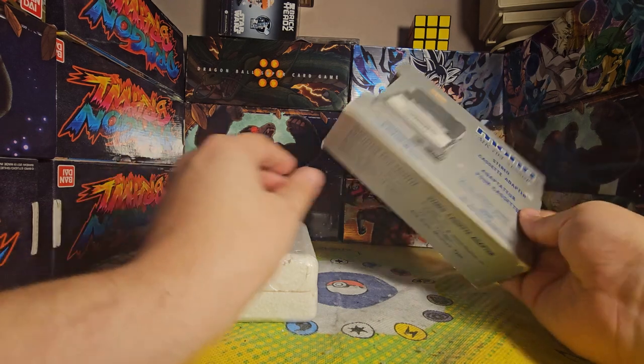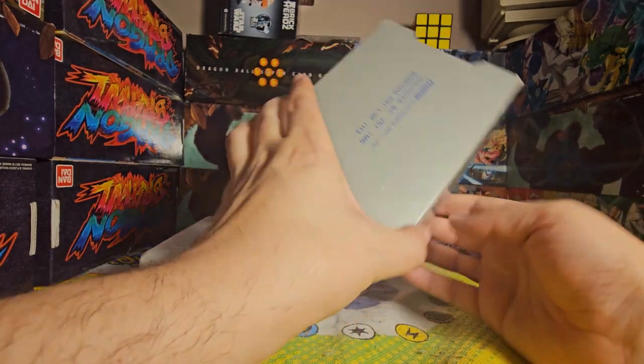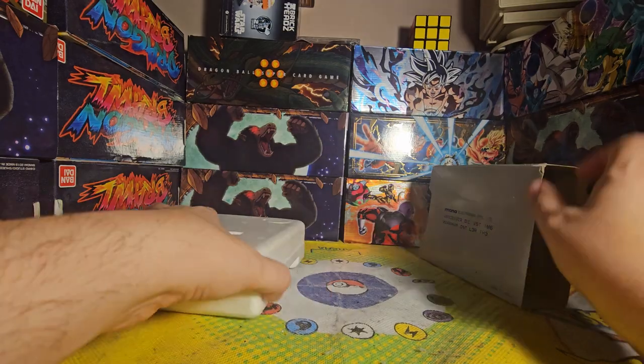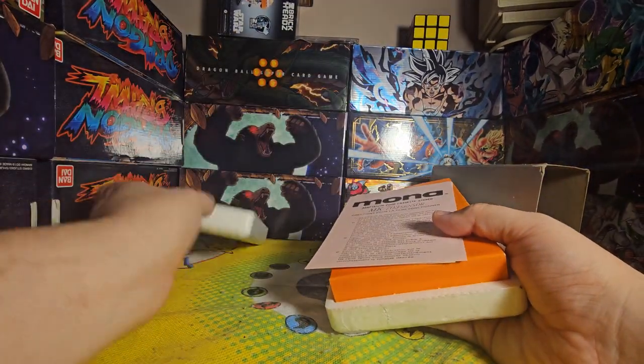Japan. Which is weird, because it says... Well, it's made in Japan, but for Vancouver, BC Electronics. It's just this crazy old thing. It says Japan, you open it up, and it has even more interesting stuff in it.